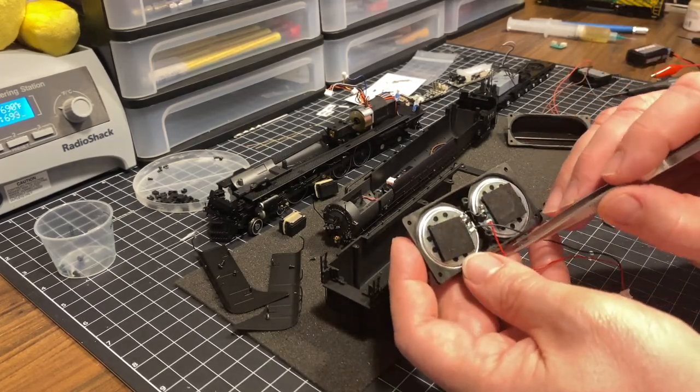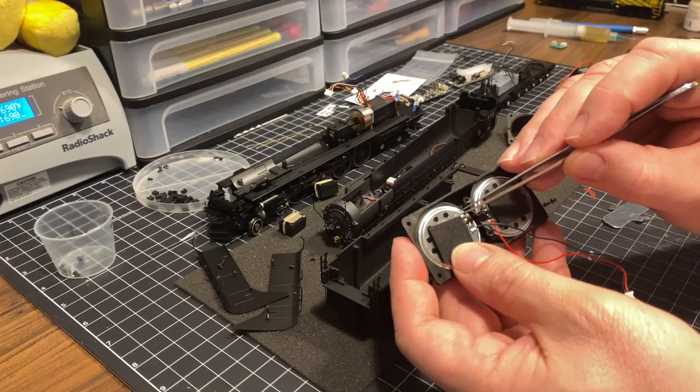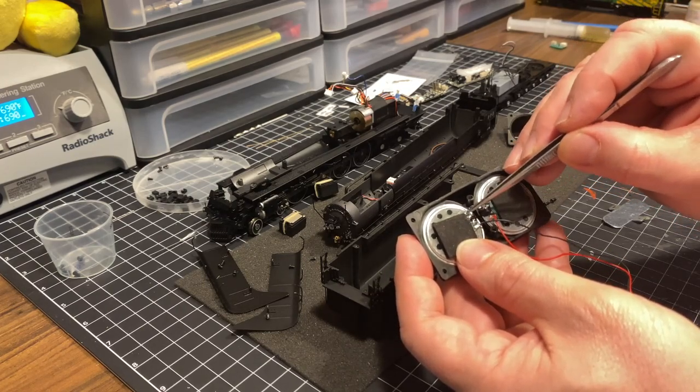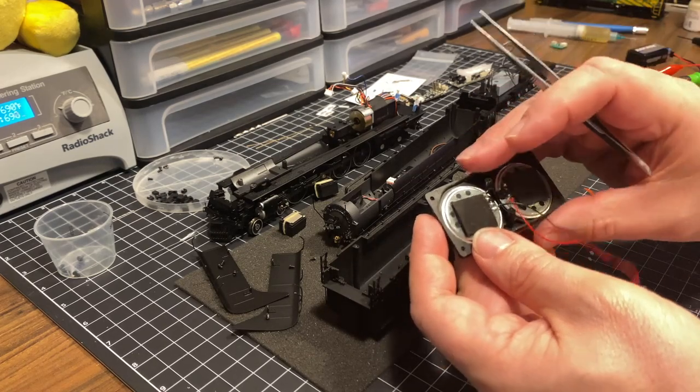So we left the red wire where it was. We took this black wire and desoldered it from here and moved it to this terminal. So now this is just connected from here to here. And then we took the black wire from the connection and attached it to there.